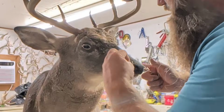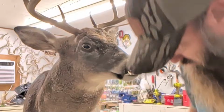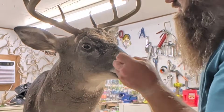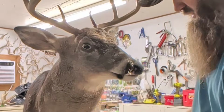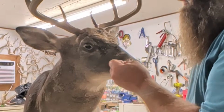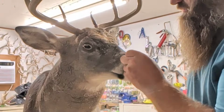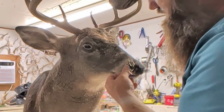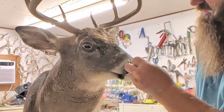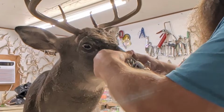I would always take my time, because if you finish it too early, and I just dropped one of my pins, if you finish it too early and you put epoxy around the eyes, it'll start cracking years down the road. So if you've ever seen a mount and it doesn't look good years down the road, that just means they didn't do what they were supposed to do. That means I didn't do it. Because I took a lot of pride when I was doing them, making sure that everything's right.